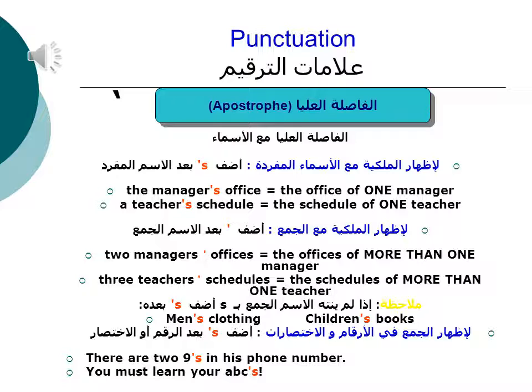If the plural noun doesn't have an S, we add the apostrophe and the S, like men's clothing, children's book. We add an apostrophe S after a number or abbreviation. For example, there are two 9's in his phone number. You must learn your ABC's.